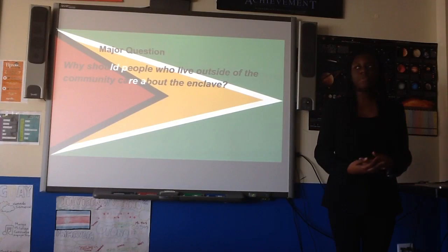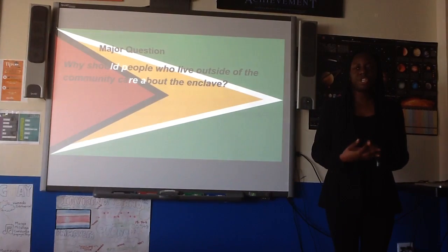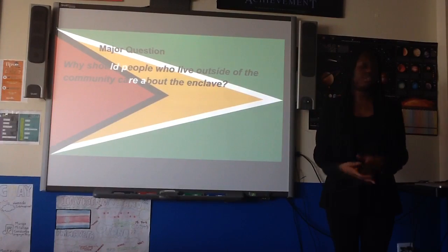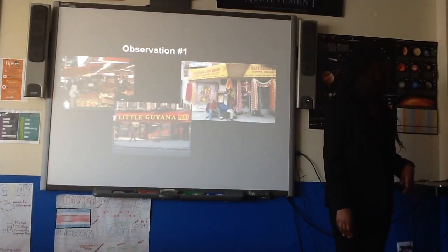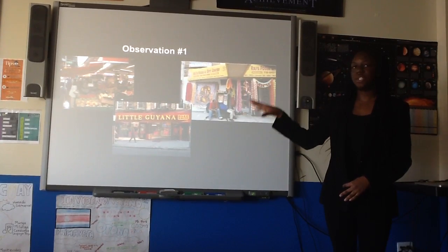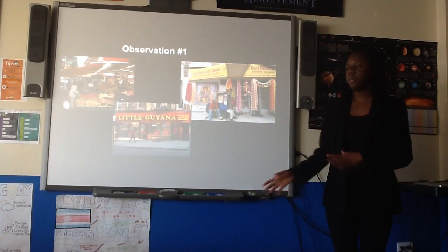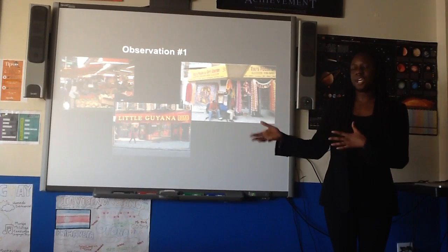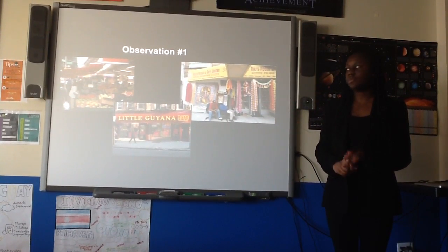The major question we focus on is why people appreciate this enclave, or neighborhoods in general that offer different cultures. And this is from my first observation. The first picture, this is right outside of the train station, and it's a little farmer's market. It reminds me of the Bronx, where you see the stores outside where people can buy fruits and vegetables.